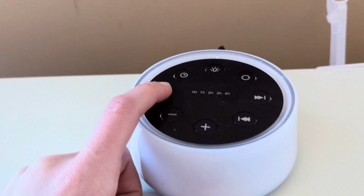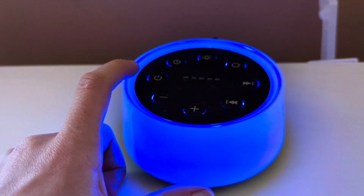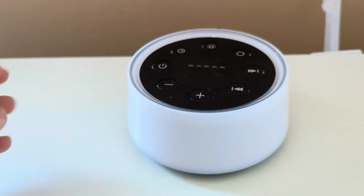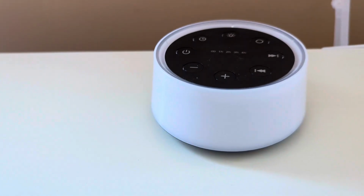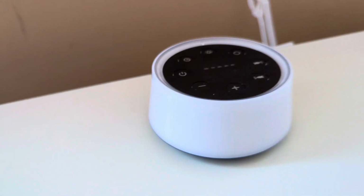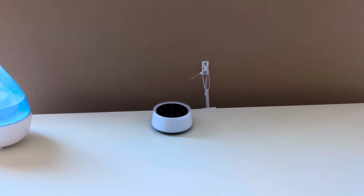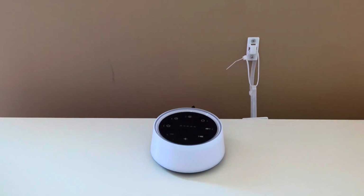So for the white noise, I just turn it on, and as you can see, it plays this very soft and subtle white noise, which really helps me to sleep better. And overall, I just really like it because it's really not intrusive in a bedroom. It's so tiny, yet it works so well.